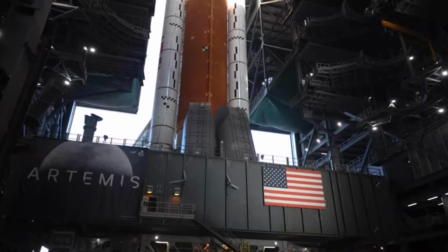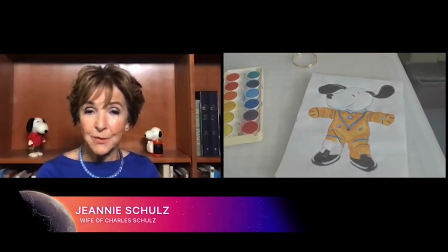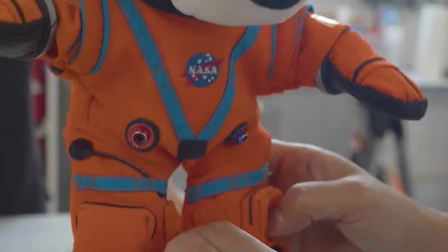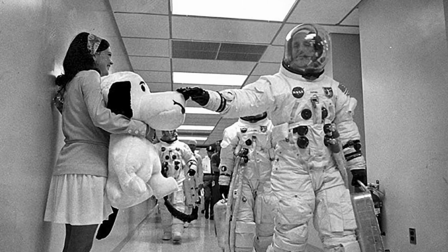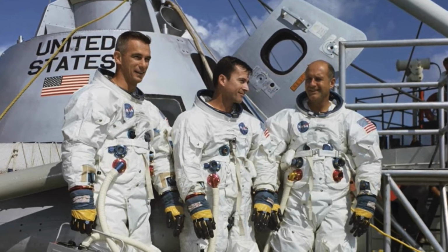Artemis is NASA's plan to go back to the moon, and Snoopy is to be the zero gravity indicator. A zero-G or zero gravity indicator demonstrates the moment that the crew in the spacecraft reach weightlessness. Snoopy is about to take his first trip around the moon. The relationship with NASA and Snoopy goes back about 50 years since the Apollo days. He was the face of the safety campaign, the icon for NASA's culture of safety and mission success.